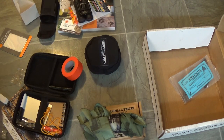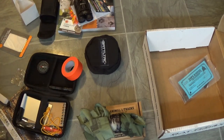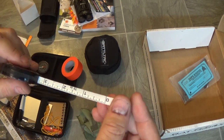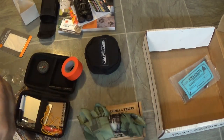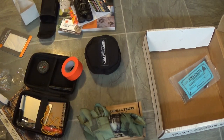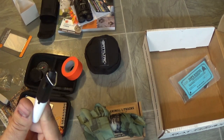What else we got? Have a little compass that looks like it should be mounted on something else. All right, so you got a little compass there, and then, oh look, a measuring tape, so I don't need a stupid slap wrist ruler. And it retracts. We got a little marker, I've seen these things before.